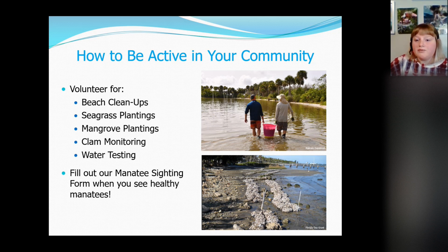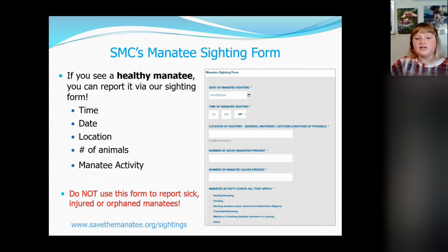You can also fill out our manatee sighting form when you see healthy manatees. So we recently redid our manatee sighting form. This is an older version of the image, but if you see a healthy manatee in your area, if you live on the water, if you go out boating, you can report it to our sighting form. You'll report the time, the date, the location where you saw the animal, and the number of animals, as well as their activity. We do not want you to report sick animals. As I said, you want to report that to the FWC.